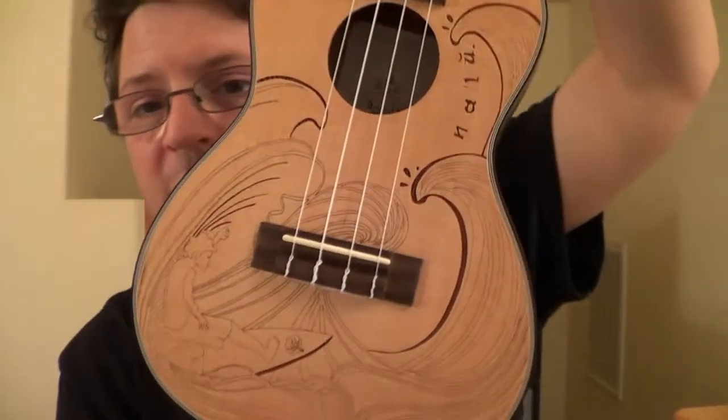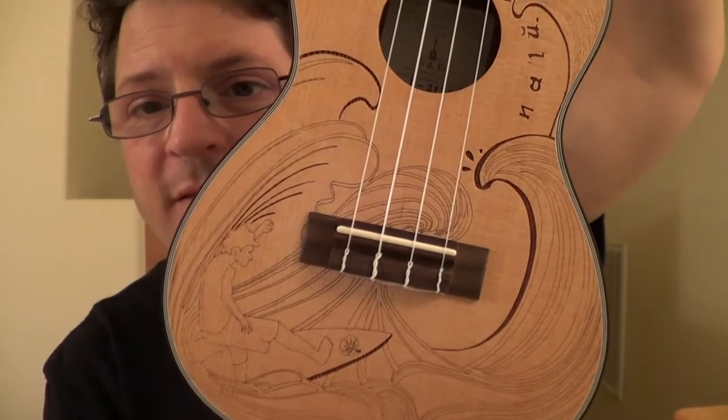Hey Sibs! I just got back from my trip to Hawaii, which was really marvelous. I haven't had time to process all the video for it yet, so I won't be showing you much of that right now, but I did want to talk about my new ukulele, which I bought there. Check out the pretty design.